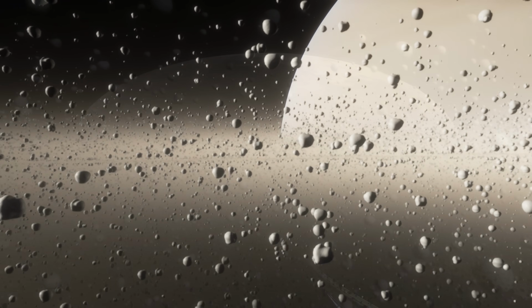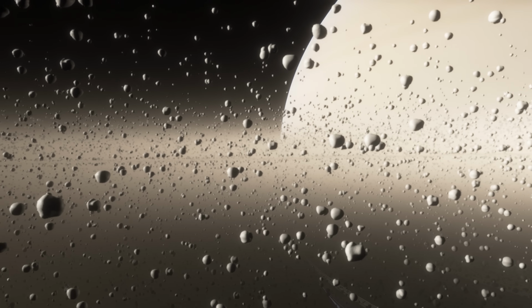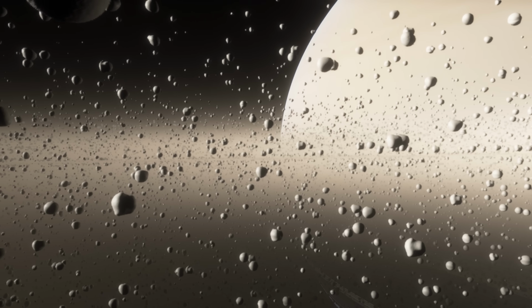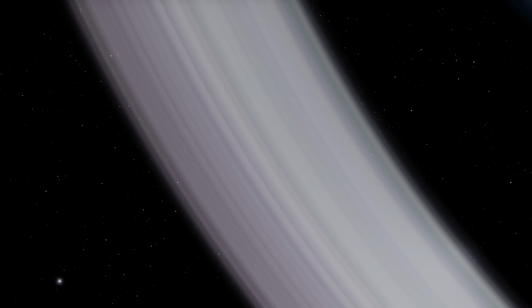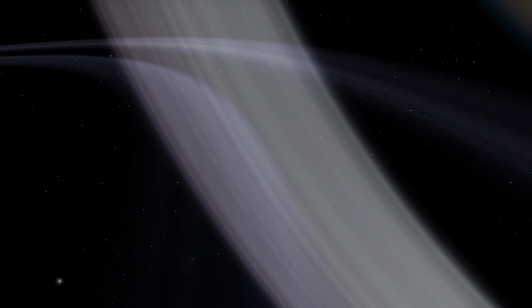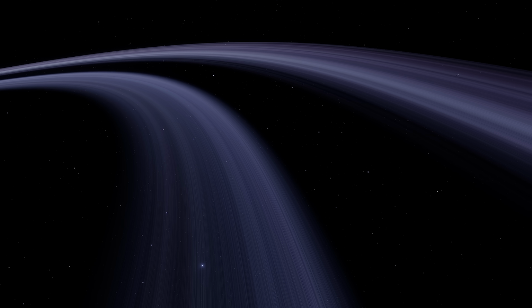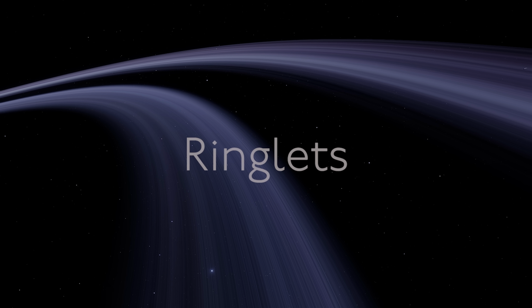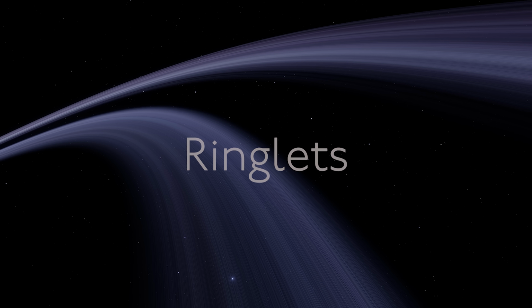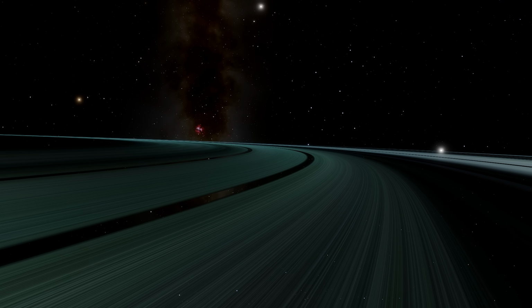Each individual moonlet in a ring system can be thought of as its own tiny moon, taking its own path around the planet. Moonlets on the inner part of a ring system complete orbits quicker than those on the outside, which causes the disk to fragment into several narrower, denser, so-called ringlets. And they themselves are made up of dozens of even smaller, ribbon-like lanes of particles.